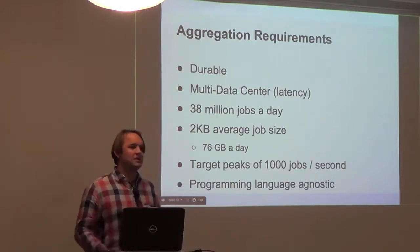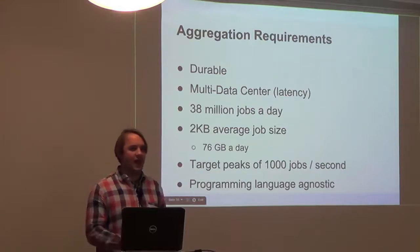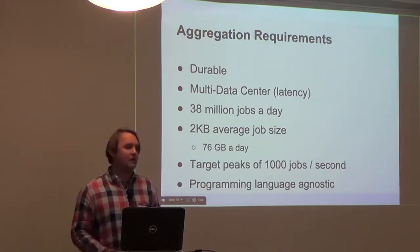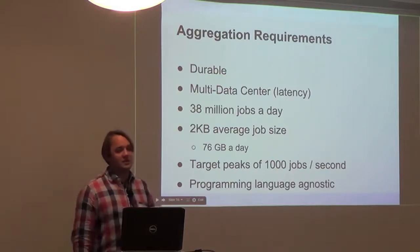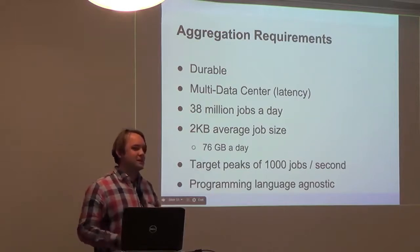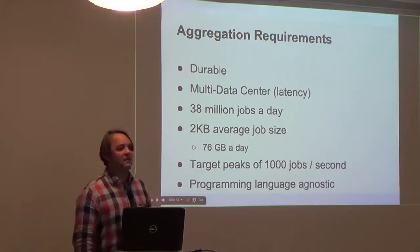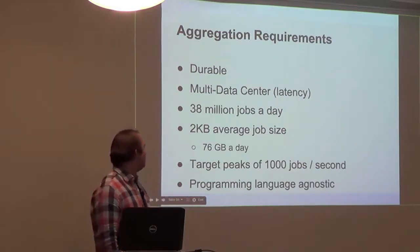Also, aggregation is in multiple data centers. So we need a message queue system that will be able to handle writes from multiple data centers over high latency, highly unreliable connections. Also, aggregation is processing 38 million jobs a day. Our job size is about 2 kilobytes, so that means that we're processing 76 gigabytes of data a day. So we need a message queue that can handle that load.